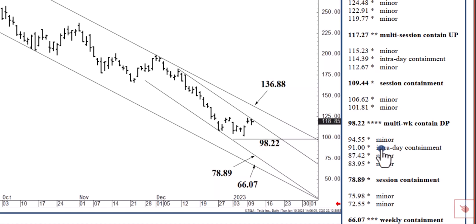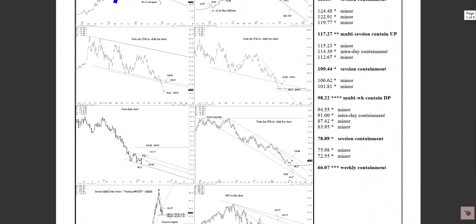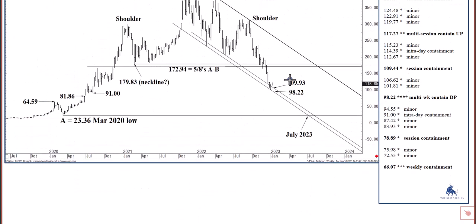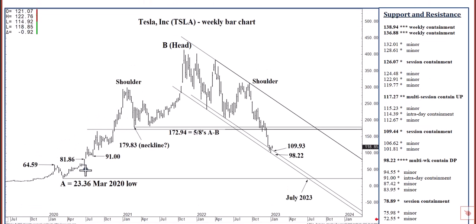I've been saying that a lot. If we close below 98.22, 2 to 3 month target would be this old low area from March 2020, where it all began, this sort of hyperbolic rally that we incurred over the following year and a half or so.